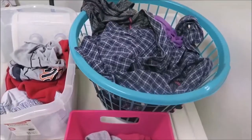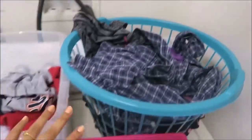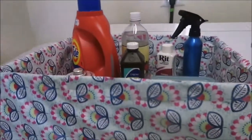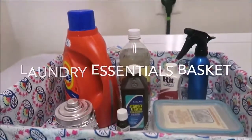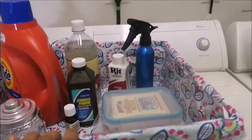My third tip would be to sort and pre-treat. Once the clothes are in the laundry room, I sort the clothes, but before that I make sure that all the supplies needed to do the laundry are kept in one place. I keep them in the basket so that I can access them without having to run here and there.